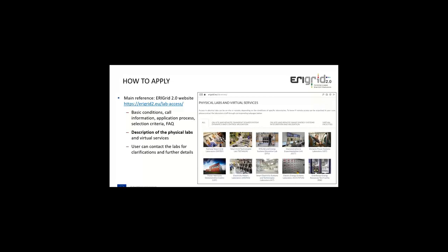Okay, so how to apply? The potential users must go to our website, basically. So everything is there: the information about the conditions, about the procedures, and very, very important, the descriptions of the laboratories that are involved in this opportunity, the equipment which is available, but also the expertise and the individual conditions that apply for the different labs. Of course, in the website they can contact the labs for getting further details or clarify any administrative or technical issue.